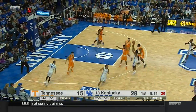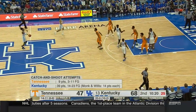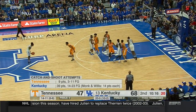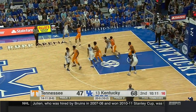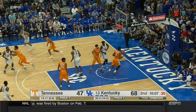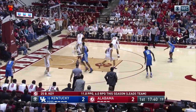Cats are looking the part, aren't they? Monk. Comes up defensively there. You see the catch-and-shoot situations tonight. Kentucky so solid, 14 of 23, 39 points. Into the post. Bam. 10th freshman in the country who leads his team in both points and rebounds.